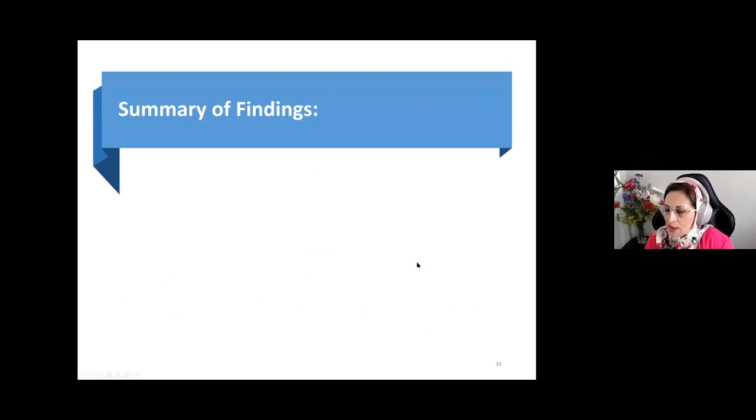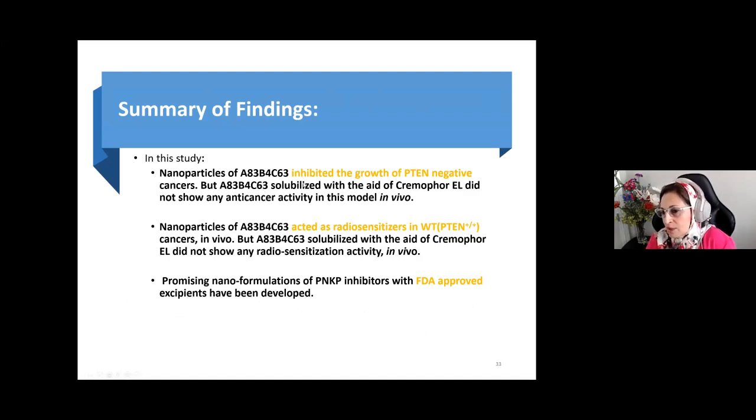So I wanted to summarize what we have found so far in this project. First of all, we have found that the nanoparticles of A83B4C63, our hit Pnkp inhibitor, were able to inhibit the growth of PTEN negative tumors as monotherapy, but A83B4C63 solubilized with the aid of conventional solubilizing agents was not able to do that. So if this candidate was going through the drug development process with the Cremophor EL formulation, it would have been eliminated. But now we see that as a nano formulation, it can actually be very effective, even as monotherapy.